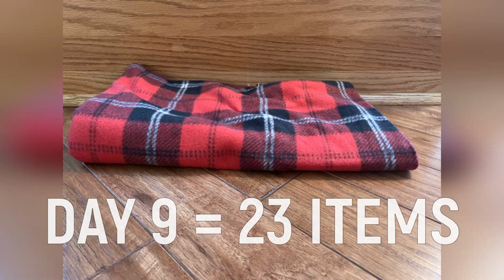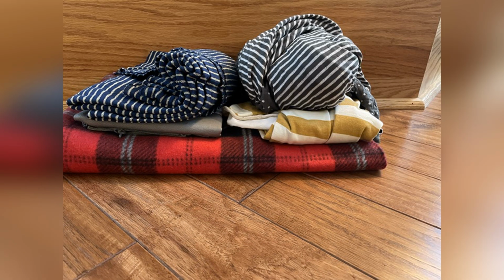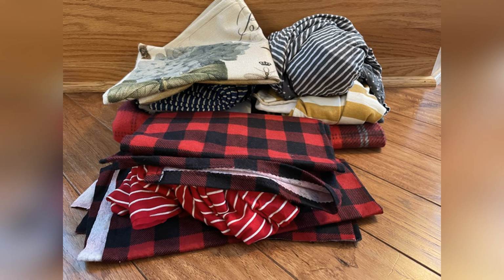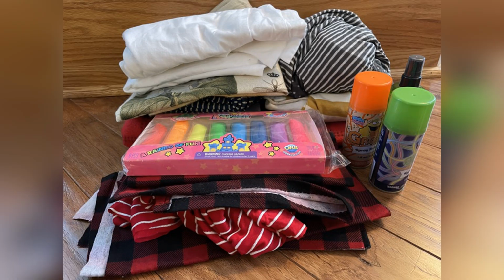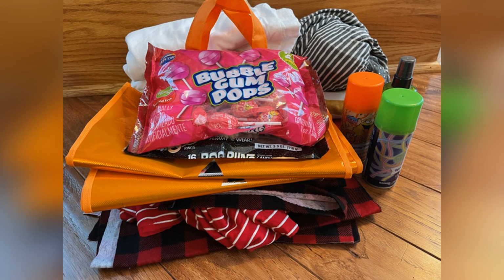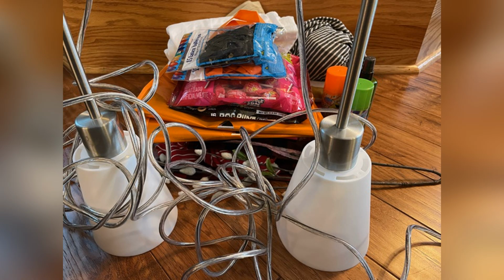On day 9, I gave up a few sewing projects that I had been planning on doing for a couple of years, and some things that I had bought for a Halloween party that we were planning on having with the grandkids this past fall. But someone was sick and we never got around to it. Maybe next year, when all 4 kids will be able to have more fun. Plus, I found a few more items that we weren't using, making it 23 items to leave our home.